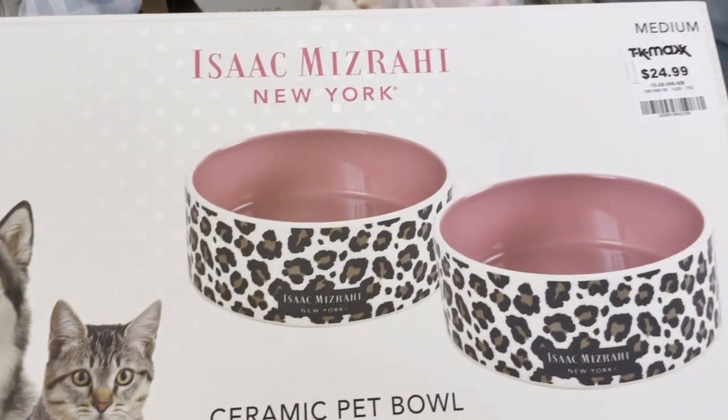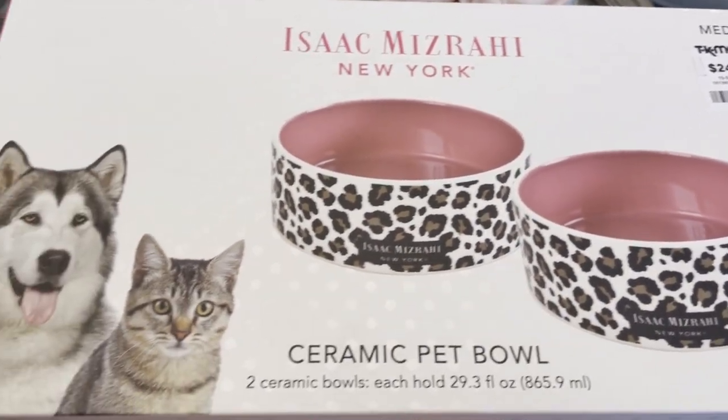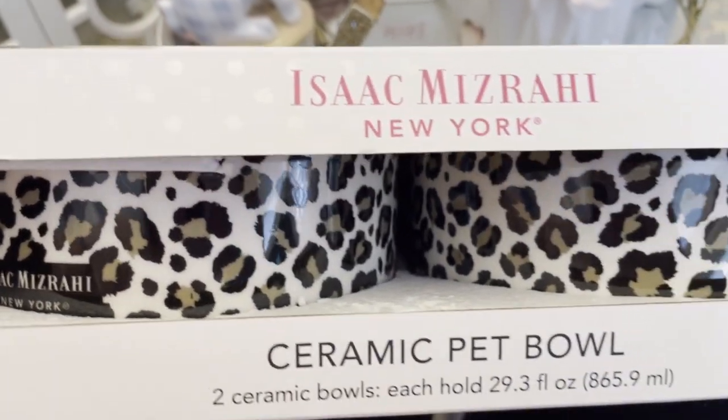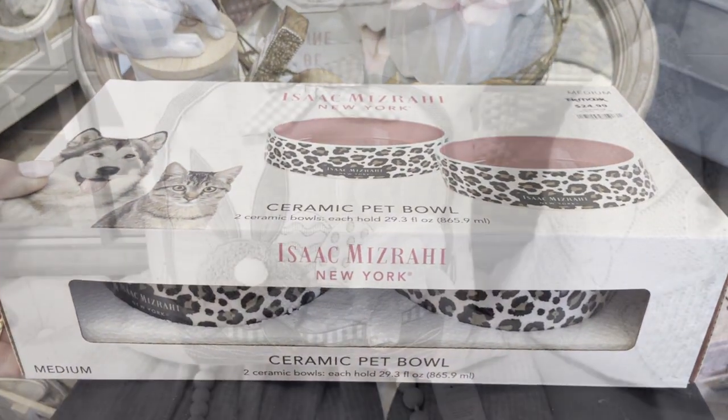Tkmaxx have the cutest pet decor at the moment, guys. I fell in love with these beautiful ceramic pet bowl set. They are leopard print with pink inside, and I thought they'd make the perfect gift for my sweet little Shih Tzu, Bella.